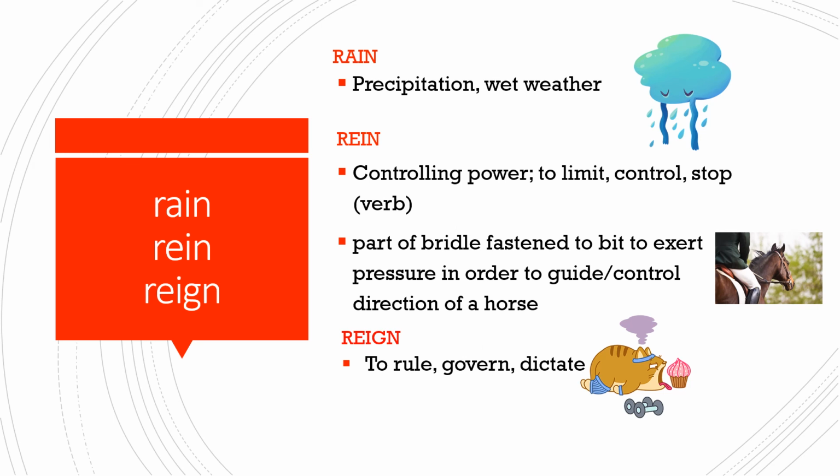Let's look at these three. These three all sound the same. Rain, rain, rain. Rain, rain, go away. All right, R-A-I-N means rain, just like the song, Rain, Rain, Go Away. This is precipitation, the wet weather that we love to go out and stomp in the mud puddles. The R-E-I-N means a controlling power, something that has to limit or stop or control.